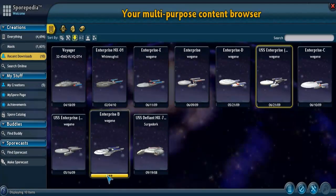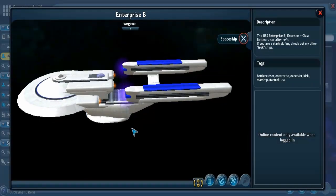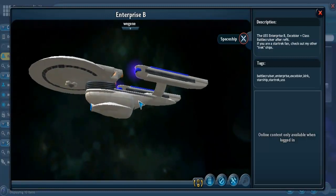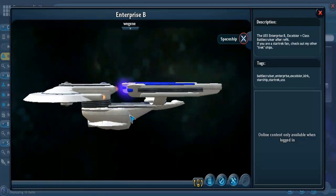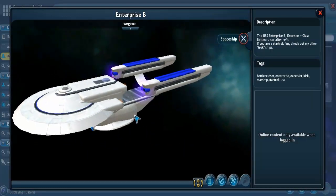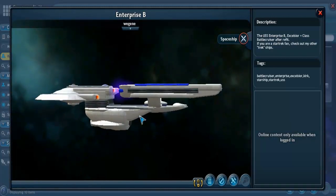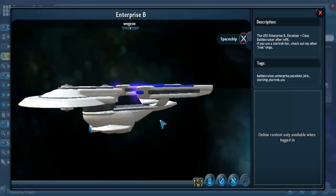Okay, and then we move on to the Enterprise B. So, again, NCC-1701B. This is an Excelsior class, and the Excelsior was a starship of its own and was the first of its class. And then the Enterprise here was built after the last Enterprise was destroyed, as is the trend with this series. And they just used the Excelsior design, and therefore that's the Excelsior class.